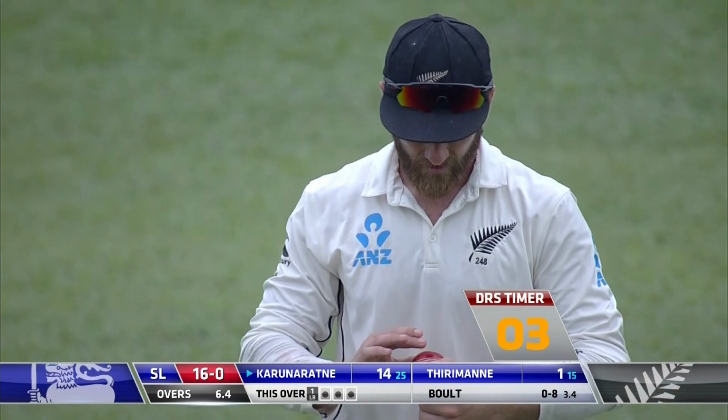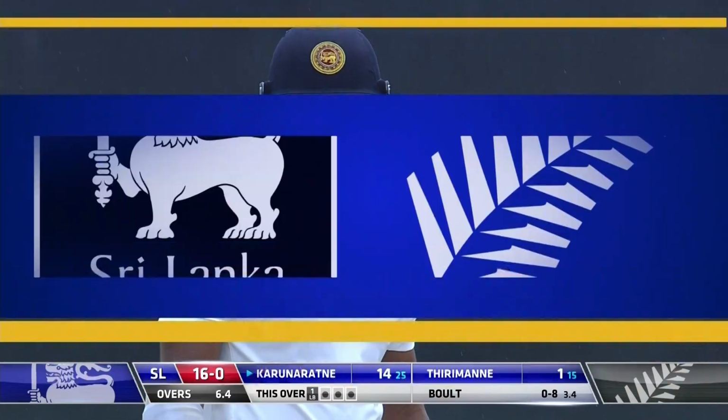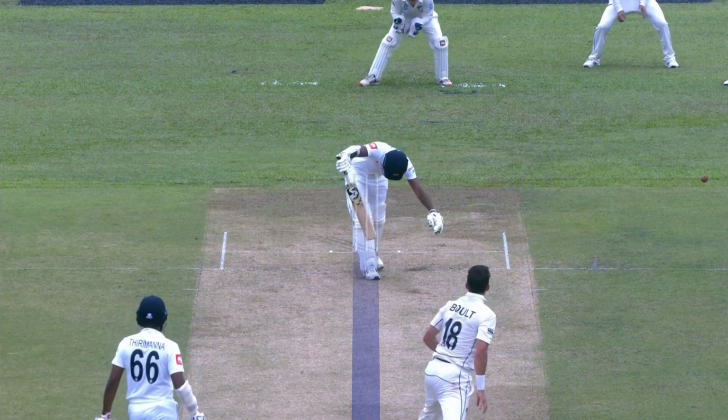First real delivery that went past the bat of Dimuth Karunaratne. Take a look. Was there an inside edge? Height as well. Maybe a feather, you never know, but certainly the height.